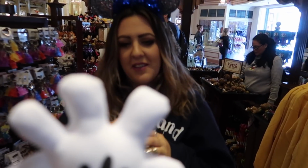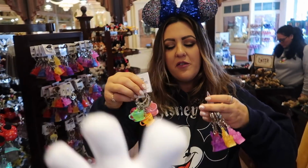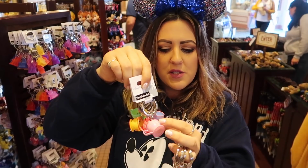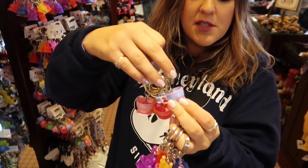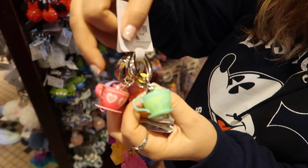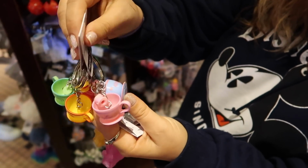High four, Katie. So we also found some more keychains. These are keychain sets though. I have to say these are awesome. Oh, look how cute this is. It's a little teacup. And this one has the Mad Hatter hat with it. So they all have a little hat with it. So you change it up, is that what it is?